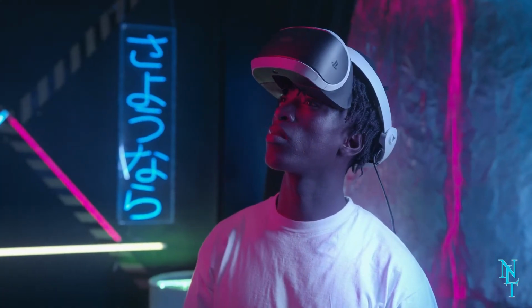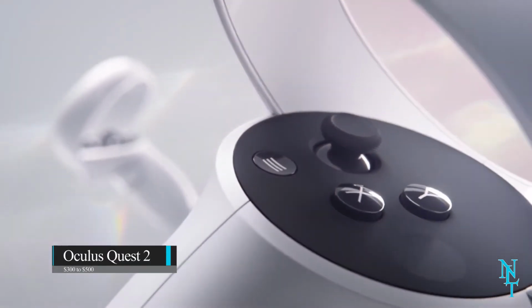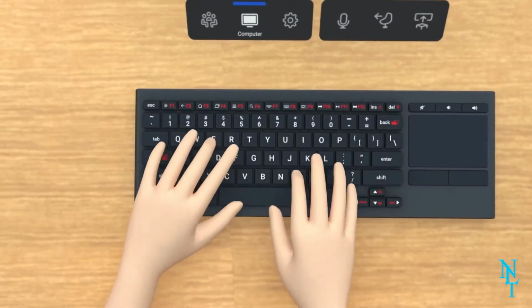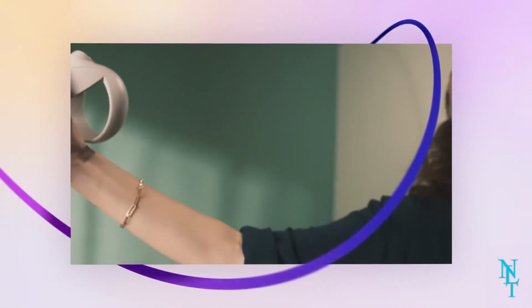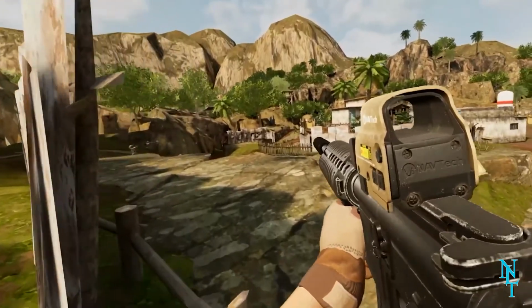First off, we have the Oculus Quest 2, which ranges from $300 to $500 depending on how much storage you want. The device connects to your phone notifications, pairs with keyboards, and allows you to access virtual meetings, all while being a fairly competent gaming system that allows you to stream directly to your PC.